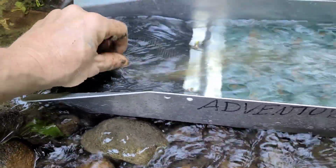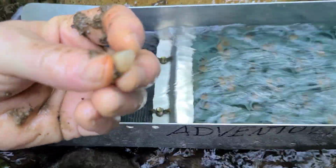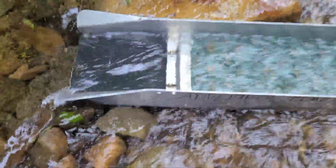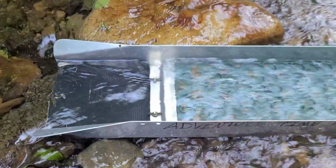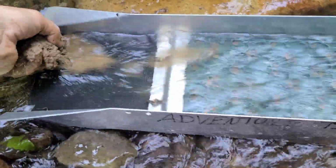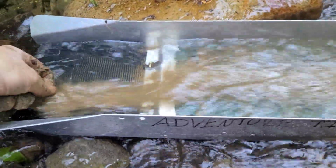There's a piece of quartz. You can see that one little scoop. We got some heavies starting to show up in the black matting, so hopefully that's a good sign. Anyhow, I'll start feeding a little bit, and looks like she's running like a Swiss watch today.